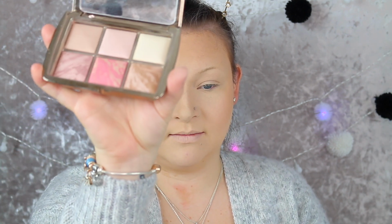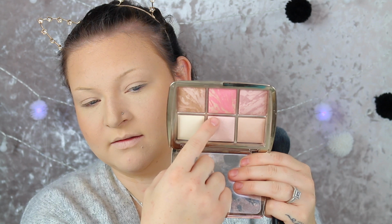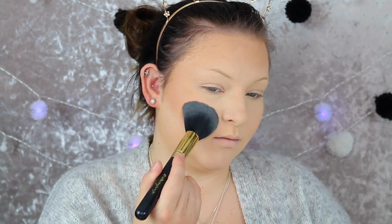And it's so nice. Next I'm just going to go in with the Hourglass Ambient Lighting Palette. The reason I'm lifting it up so high is because the mirror will blind you. And I'm going to mix between these two shades here, the pinky type shade and the yellowy white type shade. And I'm just going to mix between those two, just like that, and then just go straight over where I've put the blush and the bronzer, just to give it a really natural glowy look. Same again on that side.